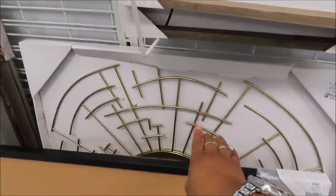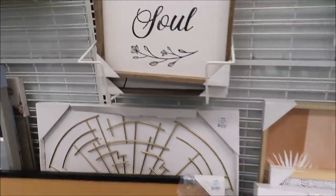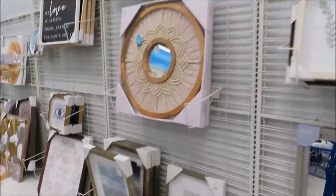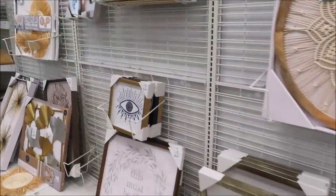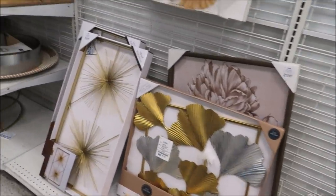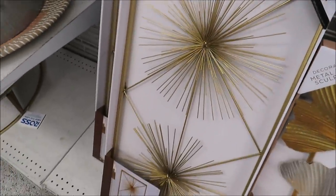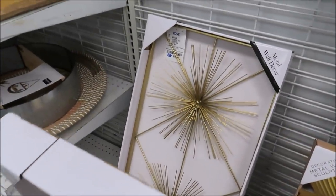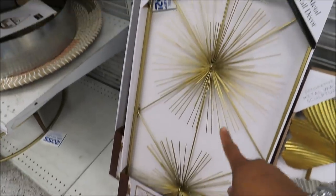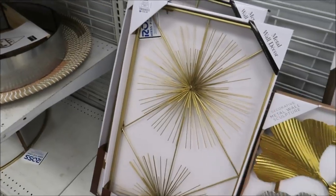This piece right here, baby. Y'all already know I would have bought that if I had not already fixed up my beauty room. Yeah, I would have bought it. This is pretty right here too, and I got two of them for $24.99. These are so pretty right here. Man, I need to buy these, y'all. I really do.